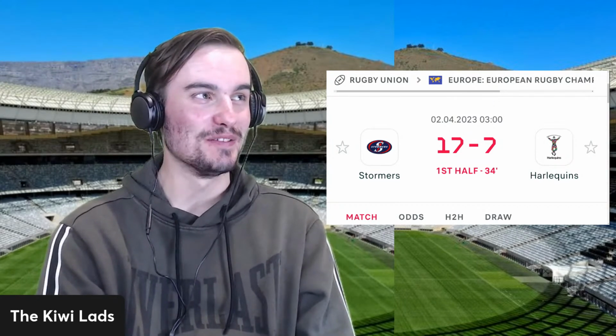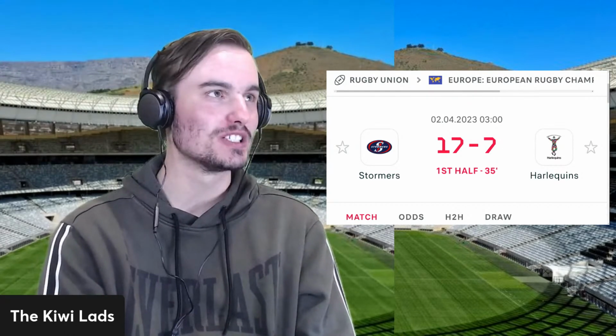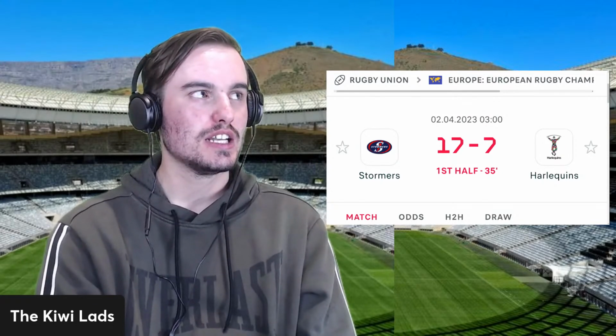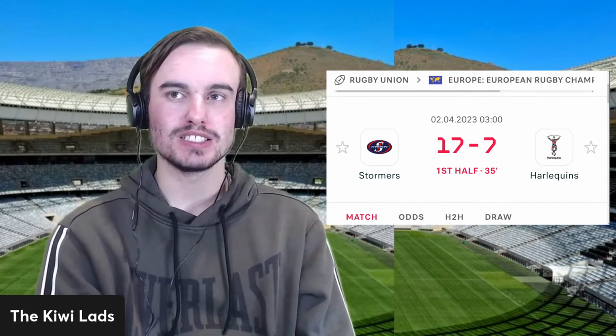My Harlequins throwing the ball in 20 metres, all taken, but it's going to be an advantage for closing the gap. Once again, Noble Positivity has said, go Stormers, go. They go back for the penalty for jumping across. Now the Harlequins have got a really good crack of going for the 5 metre line. Marcus Smith does end up getting it right.